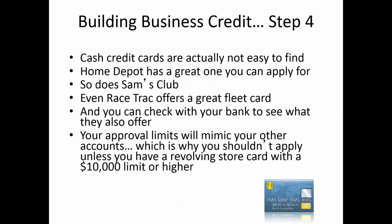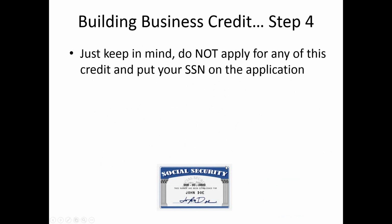Your approval limits are going to be about the same as what your other accounts are. So this is why I'm telling you, don't go to apply unless you have a $10,000 high limit. If you have a $10,000 high limit card like Dell, then you'll typically start to get Visa MasterCards approved for business credit that are $5,000 to $10,000 limits. The limits will mimic whatever other trade lines you have. So again, if you wait till you have a $10,000 account, that's really the key to getting higher limit accounts here when it comes to cash credit.